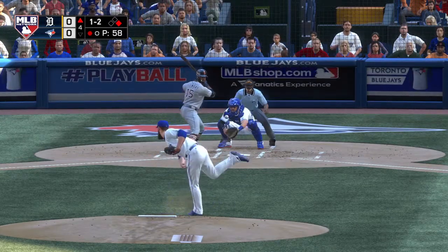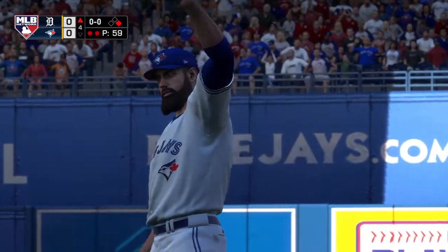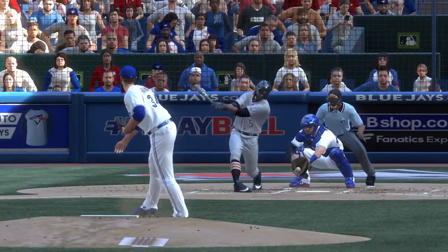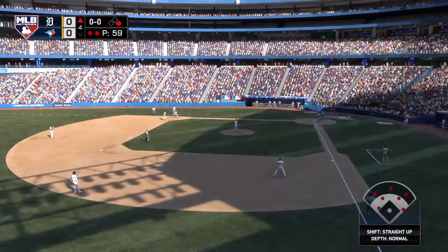The 1-2. Swing and a miss on the changeup, and there are 2 gone. Wow, that's one of the toughest pitches in baseball to hit right. That good straight changeup, El Cambio. There's not much you can do with that. You're going off of that arm speed, and the ball, it just doesn't get there.